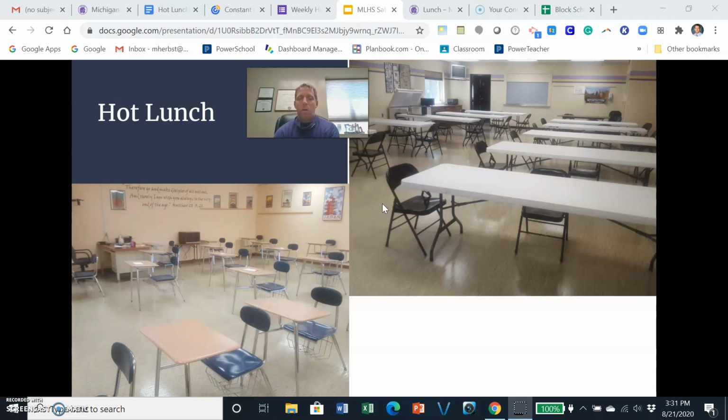We also are planning an outdoor seating area. We still need to secure a little bit more funding for a big canopy type tent, like a carnival tent, that will be outside. If you know where the paper truck is, there's that block of grass right next to the music room. We're thinking about putting one up there and having some outdoor seating so people can eat lunch outside.